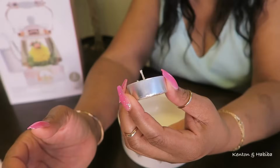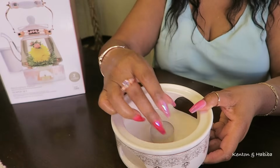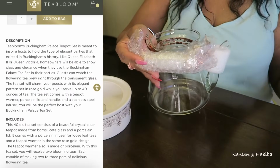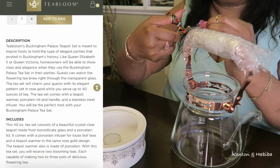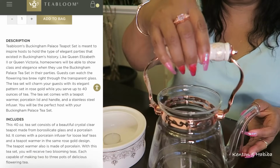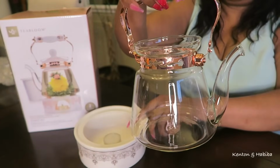If you watch my last video, you know I said when it comes to the holiday season, I always stock up on tea lights. Anyway, the warmer is solid, well-made, and very pretty. According to the description, TEABLOOM's Buckingham Palace teapot set is meant to inspire hosts to hold the type of elegant parties that existed in Buckingham's history, like Queen Elizabeth II or Queen Victoria. Homeowners will be able to show class and elegance when they use the Buckingham Palace tea set in their parties.